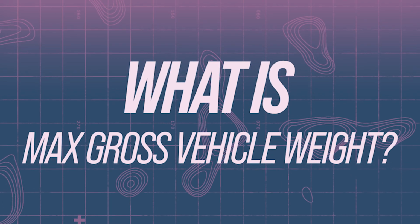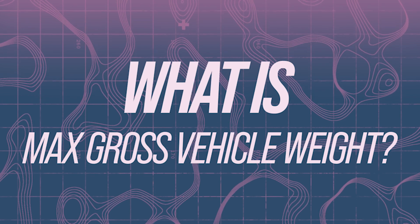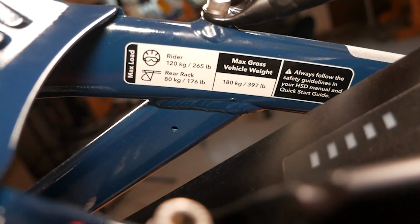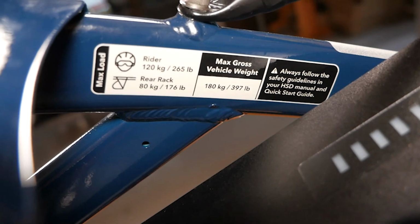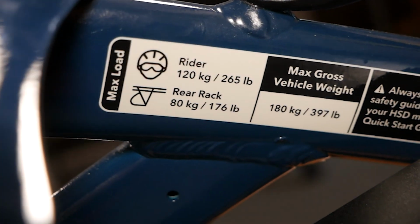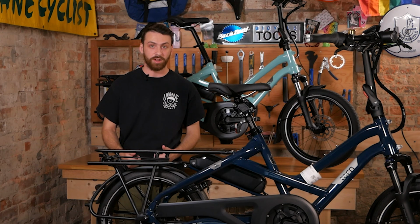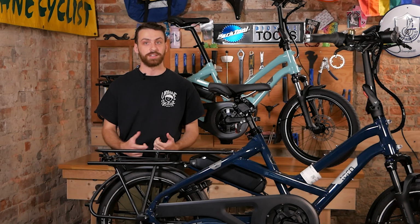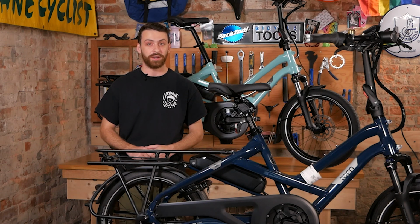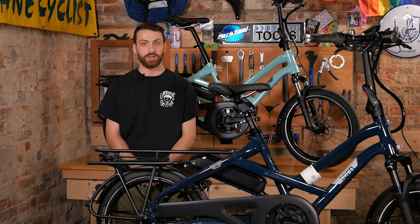What is max gross vehicle weight? Maximum gross vehicle weight refers to the total weight that can be supported by the frame of the bike. The number includes the mass of the bike itself, the weight of all the accessories, and the rider/cargo weight. To put it into numbers, the HSD itself weighs around 63 pounds, leaving you with 334 pounds of carrying capacity. Add a 150-pound rider, and you're left with 184 pounds to distribute across the accessories, cargo, and passenger.